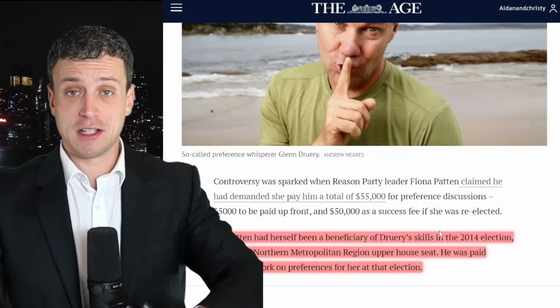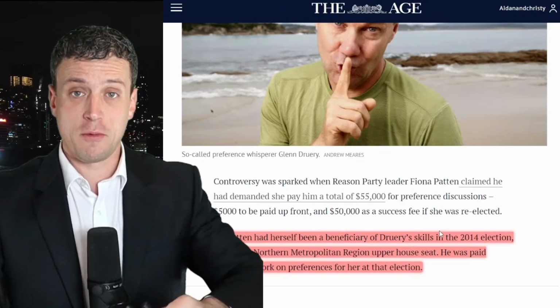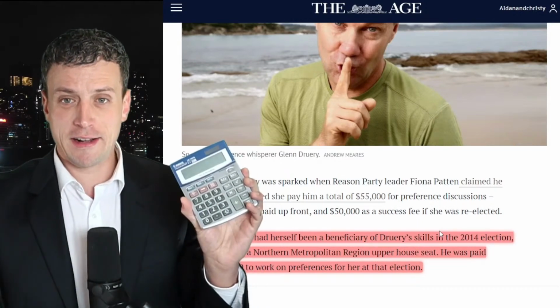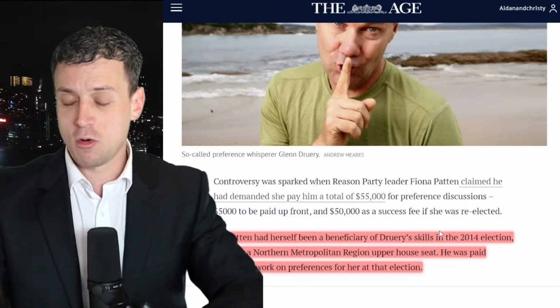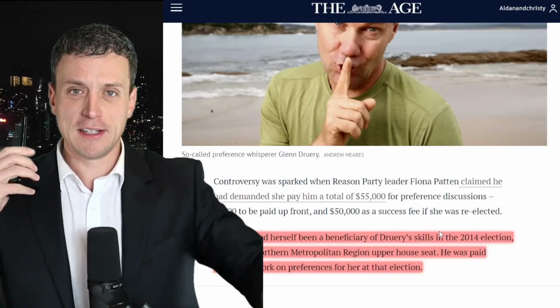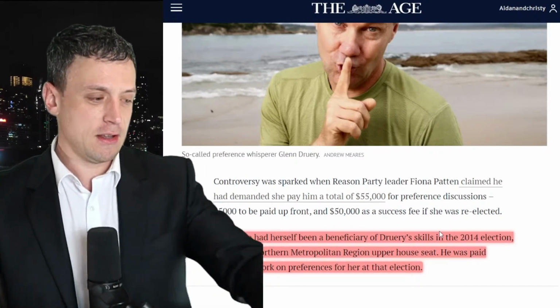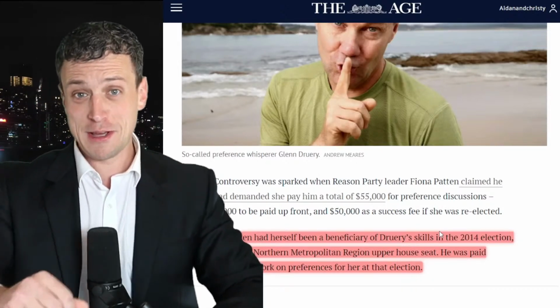You can look at past election results, you can determine what percentage of the vote certain micro parties are likely to attain, and then you get out a calculator, punch some figures in, and work out how much it is to make a quota in the upper house. You get on the phone to these parties, talk amongst all of them, organise the preferences, calculate the predicted outcome for each party, and then you too can be a preference whisperer.